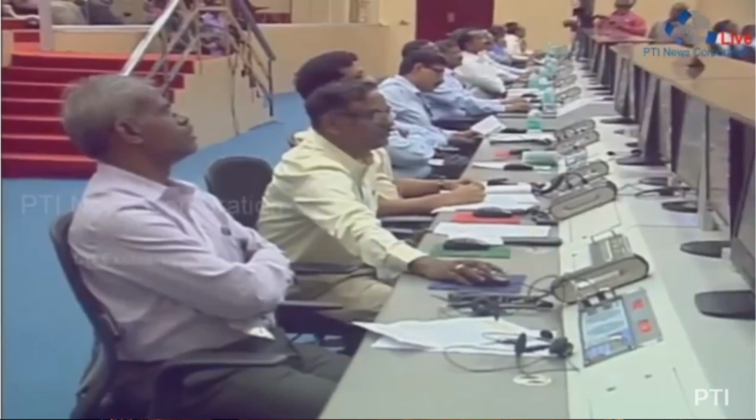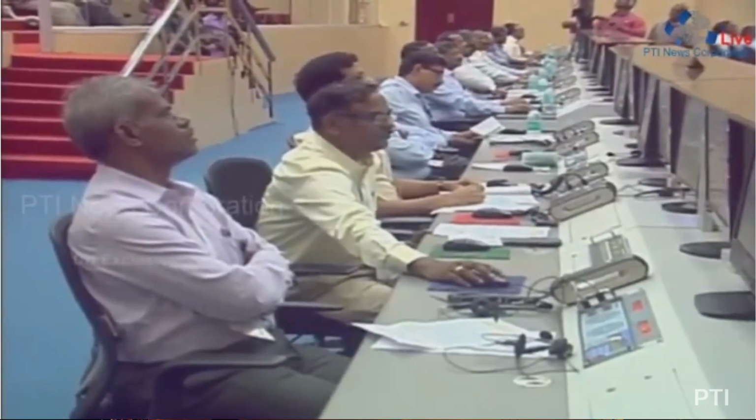And if you just go through the flight sequence, the first stage will take the vehicle to a height of around 56 kilometers and will impart a velocity of around 2.4 kilometers per second, and the separation of the first stage will take place in 110 seconds. So we are in the final 2 minutes for the launch, minus 2 minutes 49 seconds.